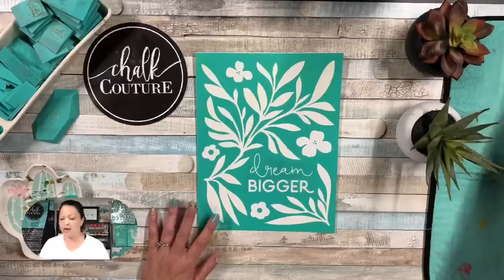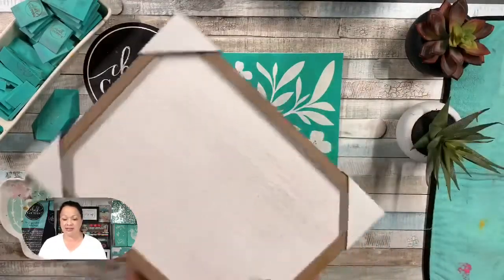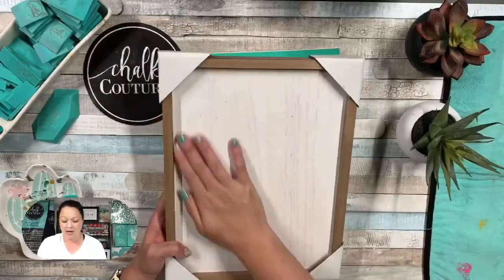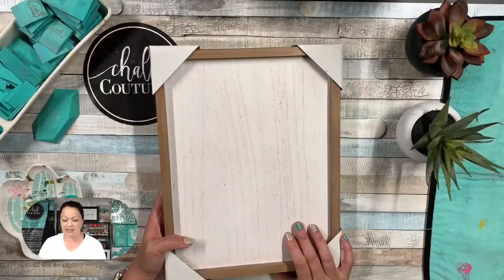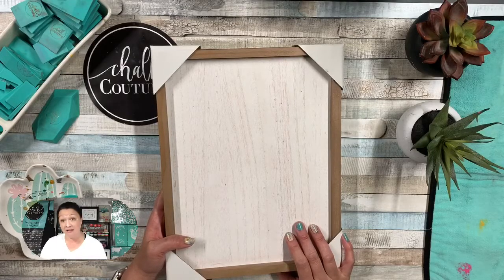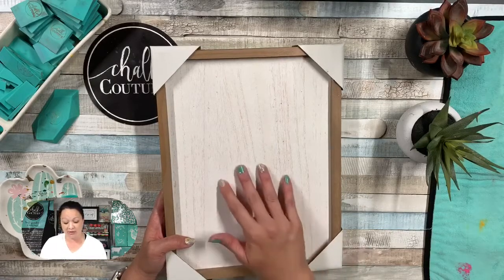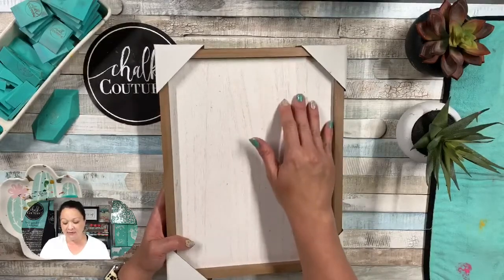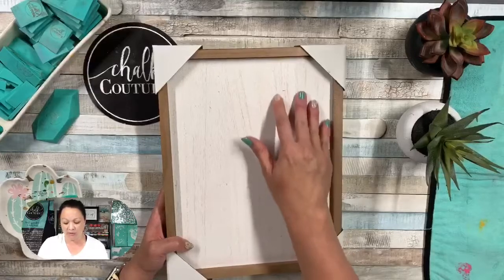I also want to play with one of our new surfaces. This is our new box frame, okay? It comes in 3 different sizes. Doesn't it come in 3? Yeah, it comes in the 5x5, which has been sold out. I haven't even received mine from launch day yet. The 5x7, and this is the 9x12.